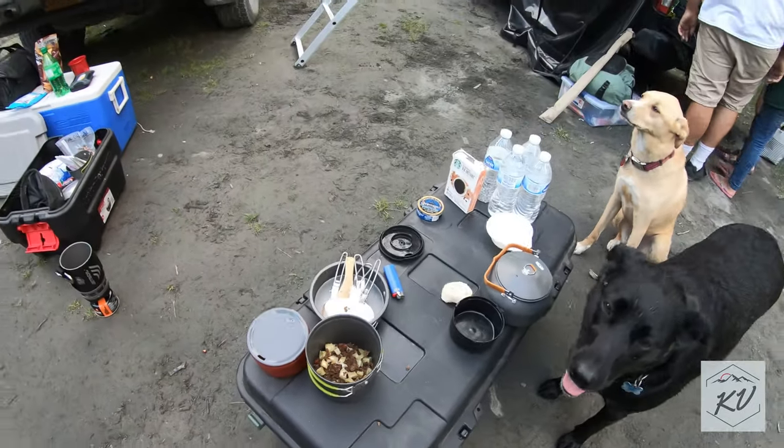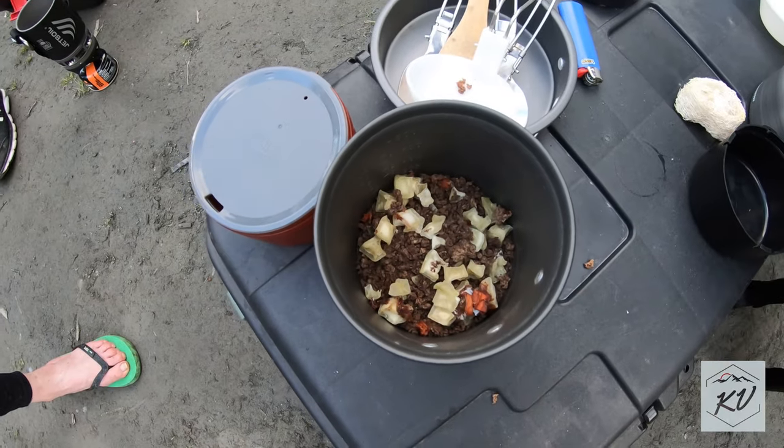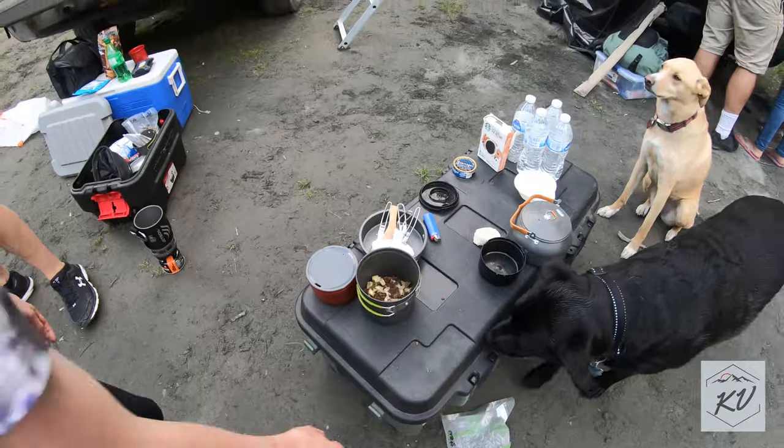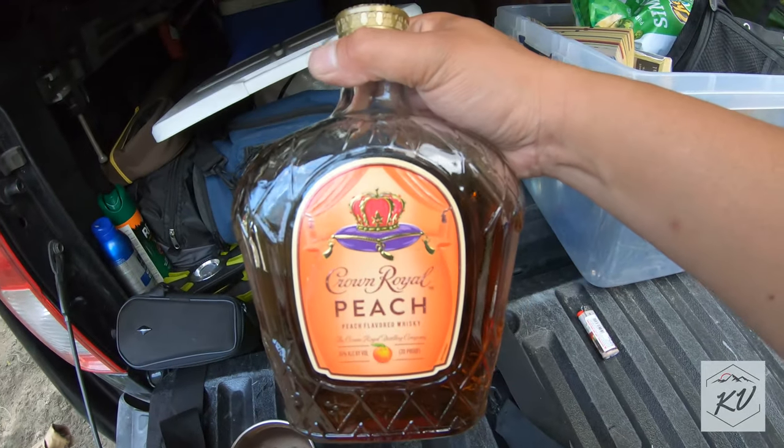Okay, so there you go. If you're making your own freeze-dried food, remember that your food could pierce the bag, so you want to use a paper towel with it. If you guys have not tried this, it's amazing.